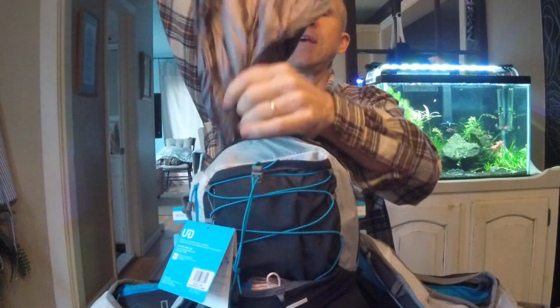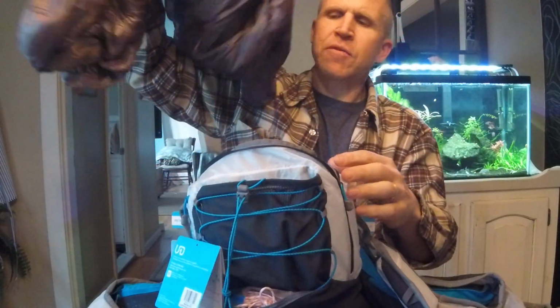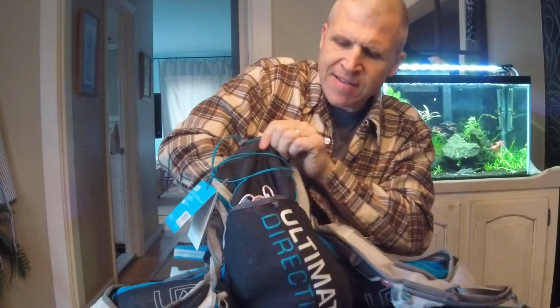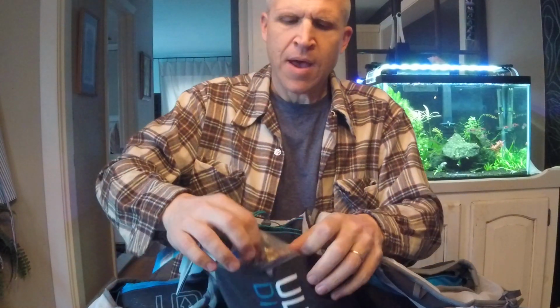That is a quilt. Again, it's a 35-degree quilt, so it's good for the summertime. And that's everything that's in that pocket. In this pocket, you've got your bear line. Now that I think about it, I don't have a bear bag anywhere in here, so that would be something else that would be put in.